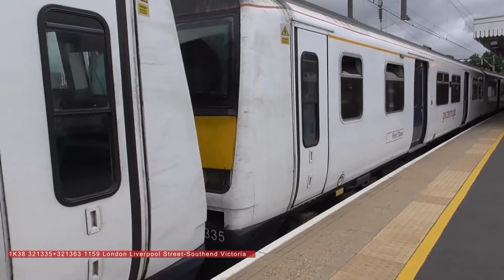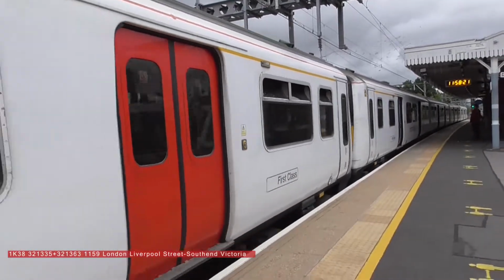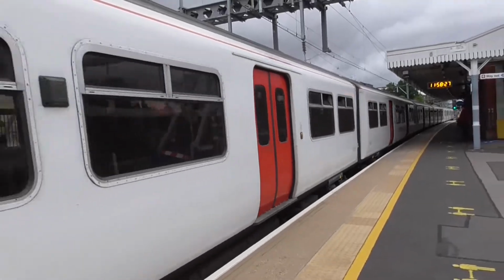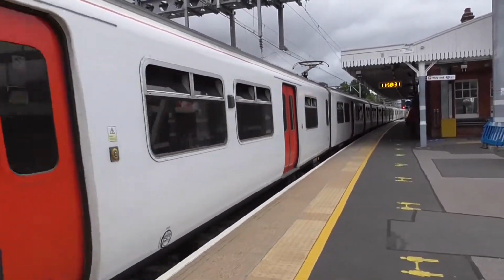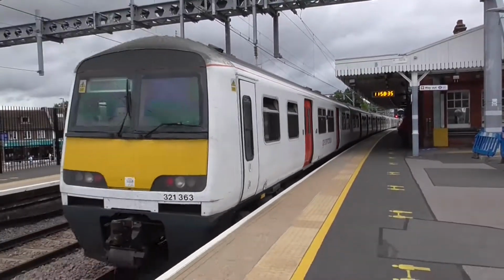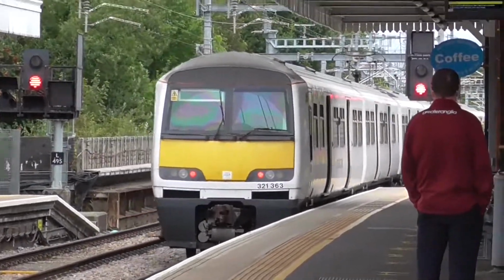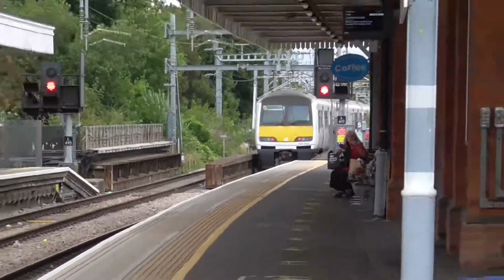Starting at now is 321335. We're going to get another unit that will be operating a service to Southend Victoria from London Liverpool Street with the 11:59 service. It's 321363 at the back of this one. That departs. Next up of that will be Billericay.